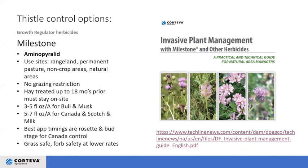The active ingredient in it is called aminopyralid. There are some new restrictions around aminopyralid that are related only to hay. So if you're going to use this product, if you were going to bale hay in the area, it cannot be treated within the prior 18 months with aminopyralid to be moved off site.